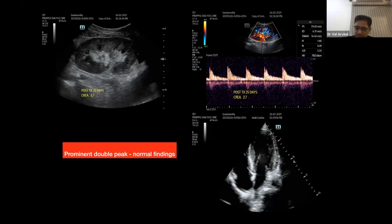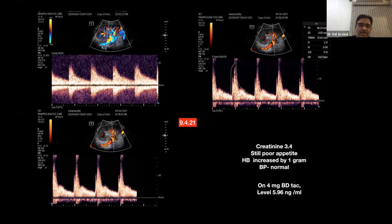So here you have the effusion, but I forgot whether he had it in the initial period, so I just ignored it. But the thing is, in the next slide I'll show you, the spike pattern changed. The first systolic spike is smaller than the second systolic spike, but still creatinine is 3.4.